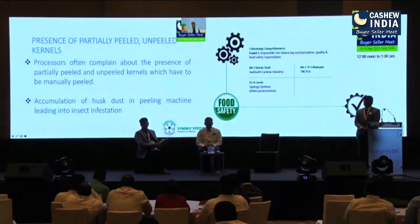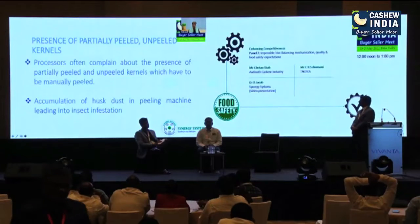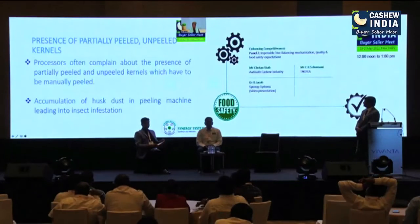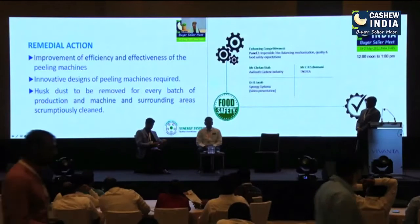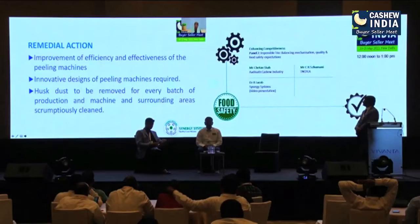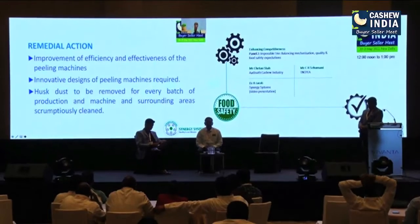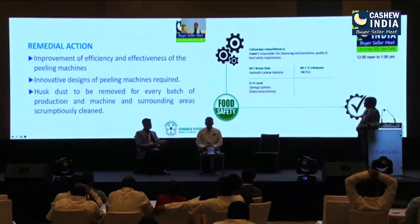Presence of partially peeled and unpeeled kernel. Processors often complain about the presence of partially peeled and unpeeled kernel which have to be manually peeled. Accumulation of husk dust in the peeling machine leads to insect infestation. Remedy in action: improvement of efficiency and effectiveness of the peeling machine. Innovative designs of peeling machines required. Husk dust to be removed from every batch of production, and the machine and surrounding areas scrupulously cleaned.